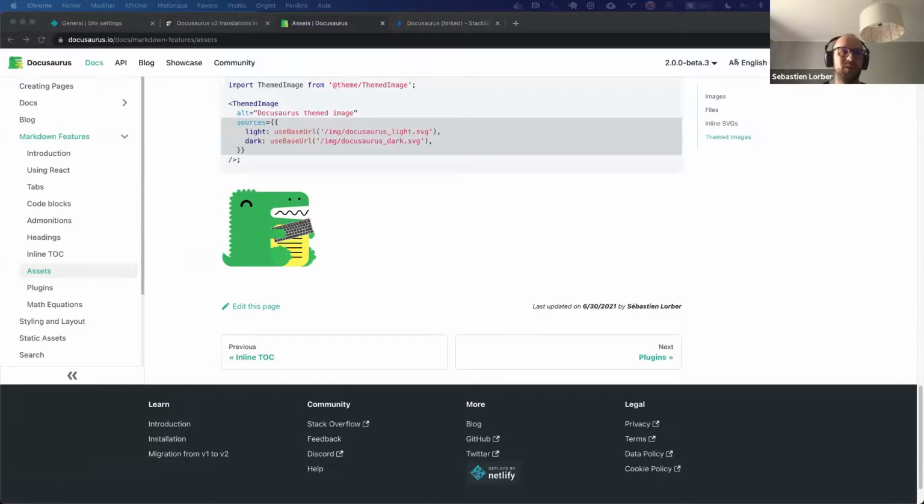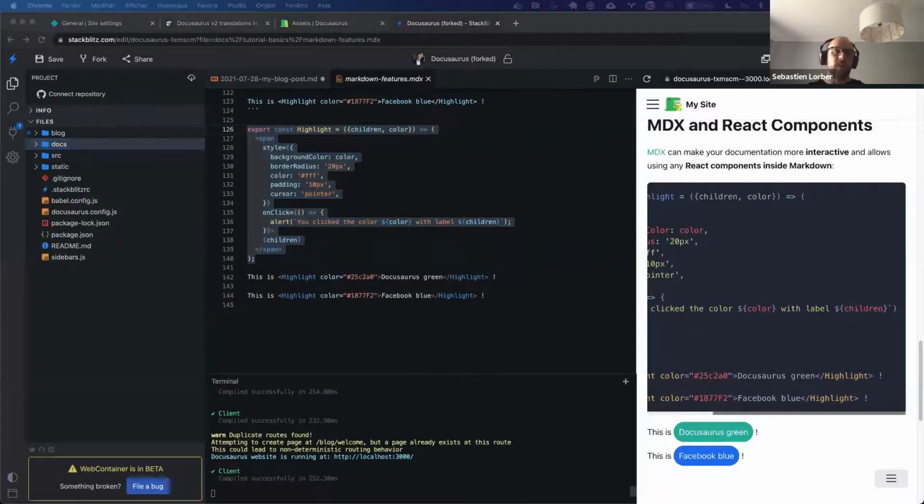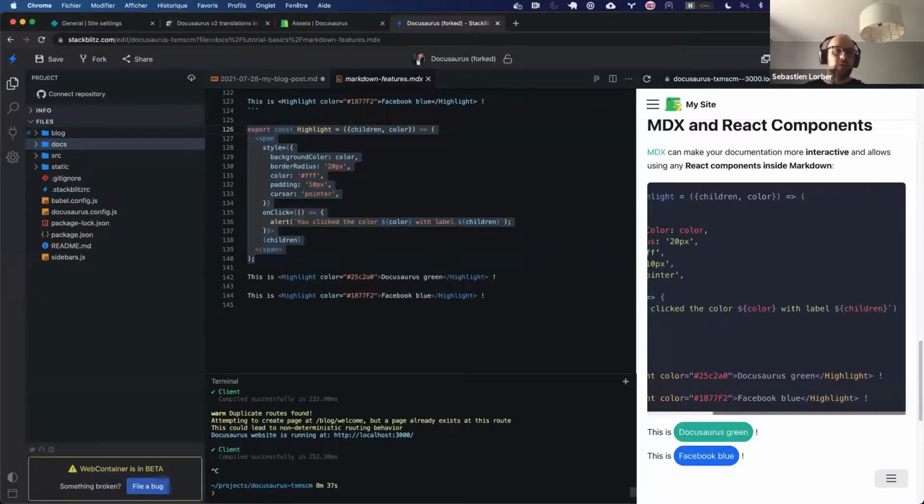I definitely won't have time to do all that. Maybe I can just show the versioning feature. I'm going to use the terminal here to show it. What I'm going to do is type the command on the terminal.